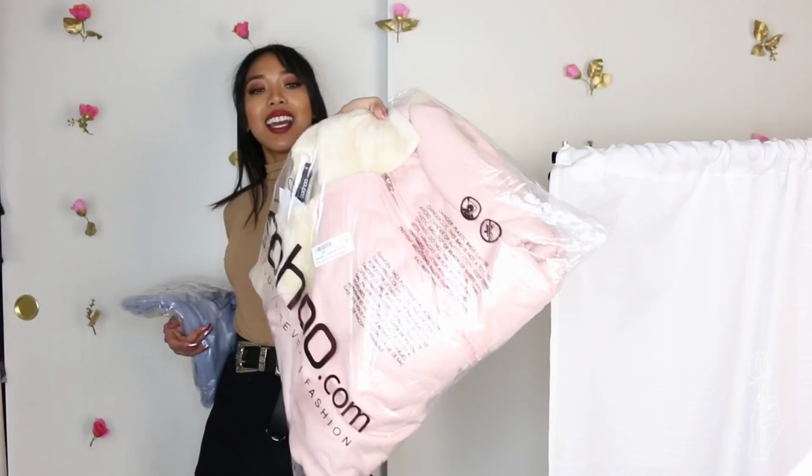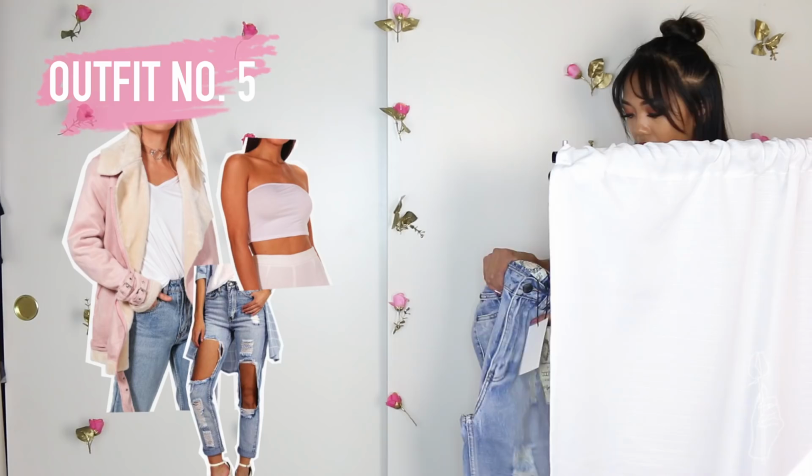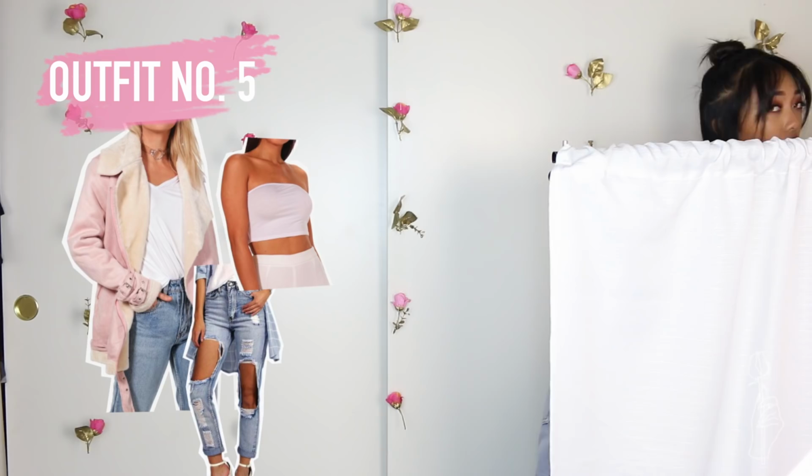Even if it's the holiday, fall, whatever, I don't stop wearing pastel colors or anything like that, so that's just me. So this next outfit is another pair of boyfriend jeans, a white banjo, and another pink aviator jacket that is fur lined. So yeah, I love boyfriend jeans. They're just so cozy. All right, you guys might not think this is holiday, but this to me is holiday.